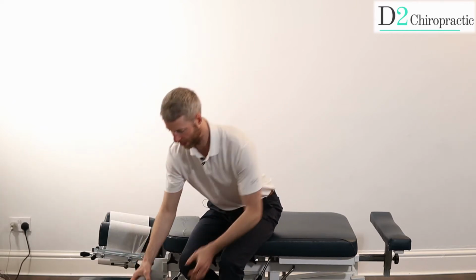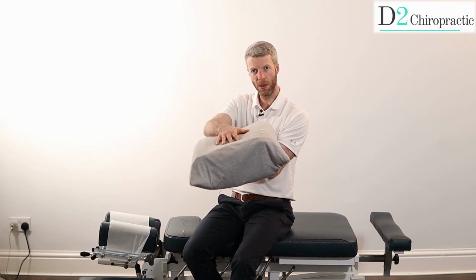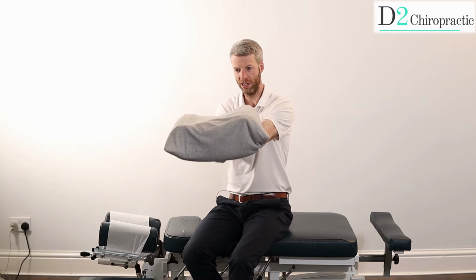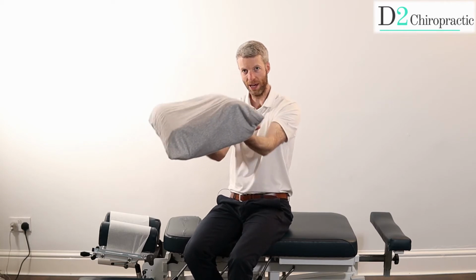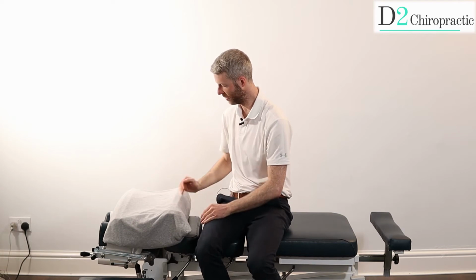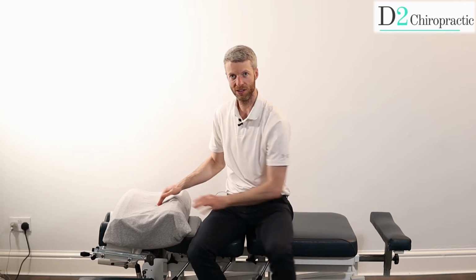And failing that, some people really like to use the contoured pillows here. So they have a higher side and then a lower side like this, and obviously it's the higher side here that we want our shoulder to press up against, and this high side actually helps support the neck, and then the head can sit in through here.